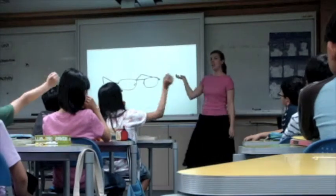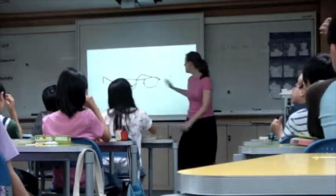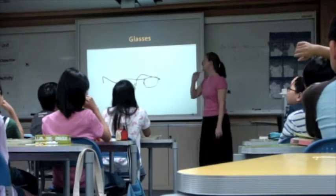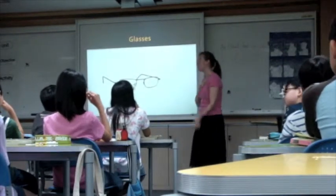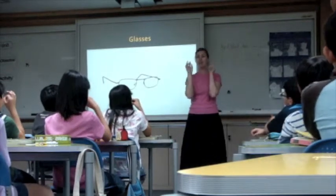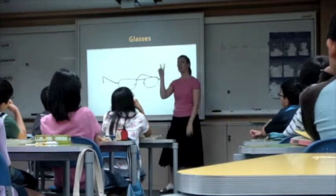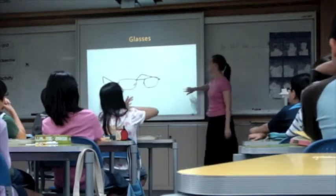Okay, what are these? Yes. Good, glasses. I say glasses because I'm from England. So how many eyes do you have? Two. Okay, so these are glasses. We say glasses, two glasses.